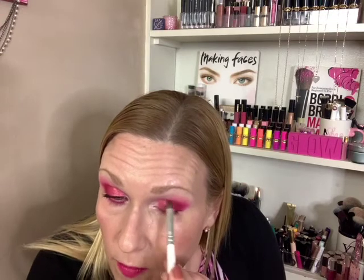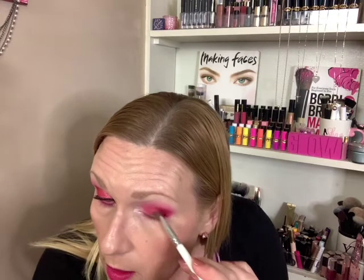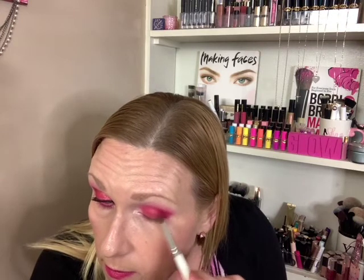And tools matter too, like what brushes you use and stuff like that. But I'm not using that expensive of brushes, to be honest. I'm just using the Morphe and Jaclyn Hill brushes. They're not the cheapest, but they are cheaper. And I do like them. I think they do perform well and wash well and everything.